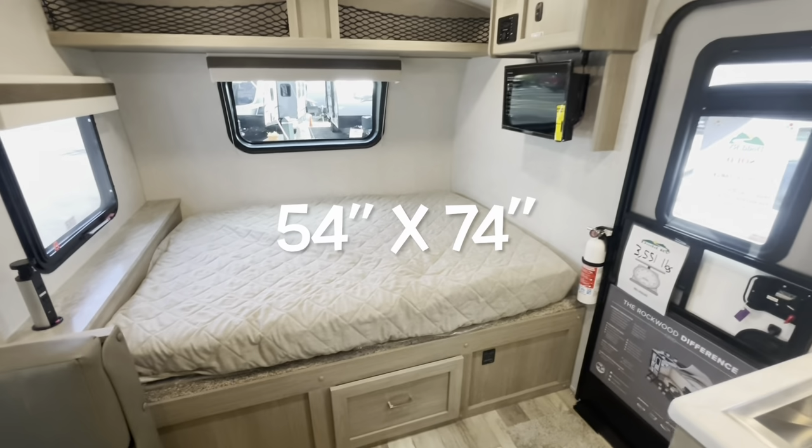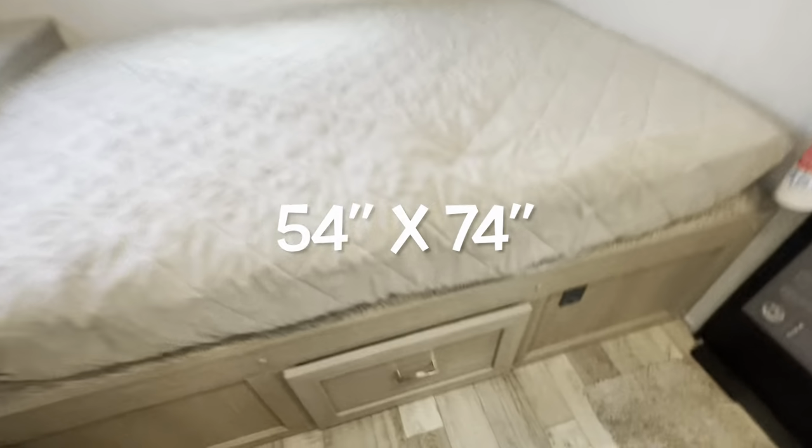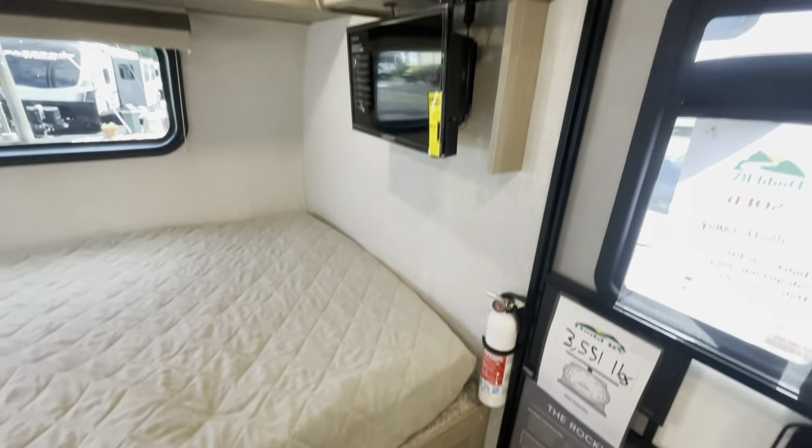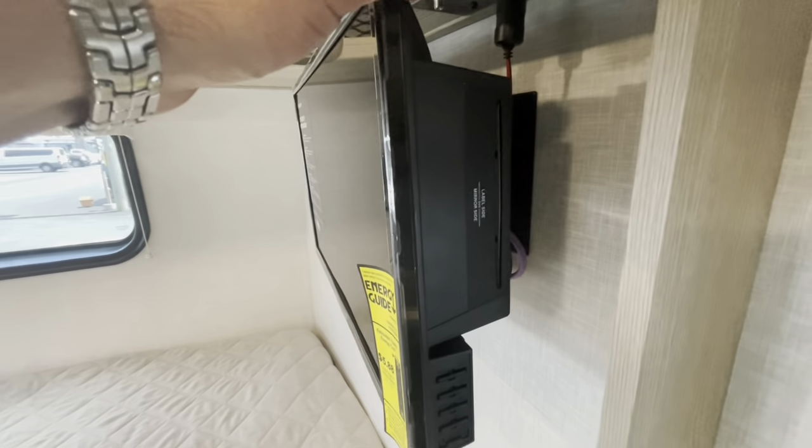Your bedroom area. So you've got a nice bed, drawer down low, fire extinguisher. Your TV is on a swivel arm. It does have the DVD built in.